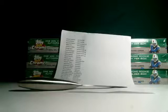All right, guys, here we go. 2015 or 2014 Topps Chrome Mini half case break number two. We'll go over the teams. There won't be any rules for this one, as there are no multiple team hits.